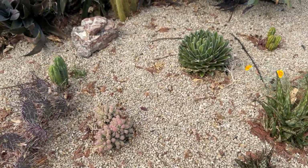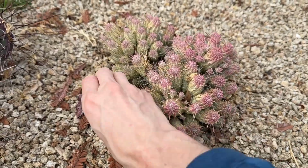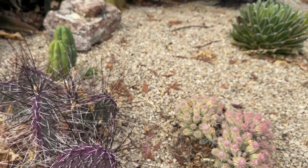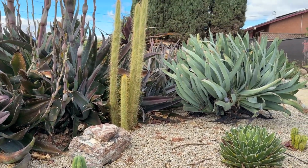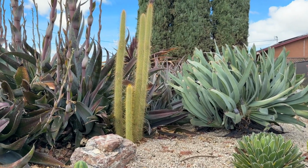And this is a euphorbia. It looks like it's desperate for the winter rain to come. The color is a little dark. Opuntia. And in the back, we have a yellow-spined cactus. That's matured nicely. It was such a small cutting when I placed it there, but now it's putting on some height.